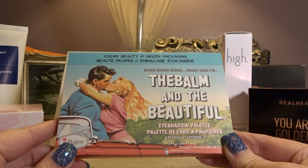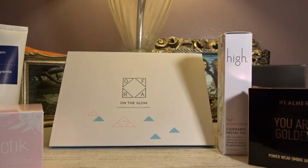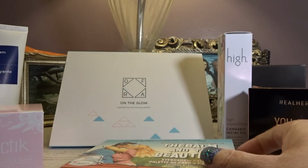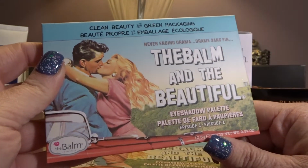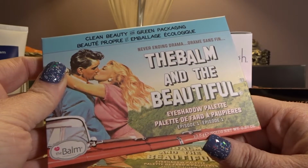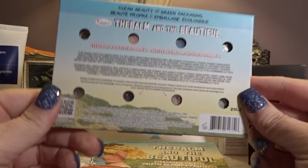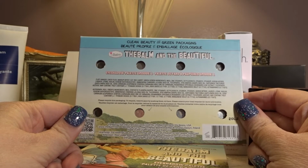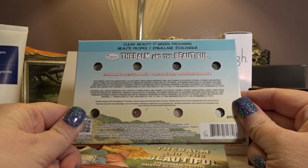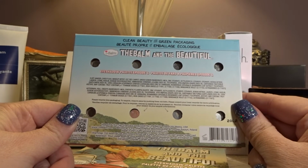And they are saying that this is a clean beauty with green packaging, so it does not have a mirror in it. That way, the entire eyeshadow palette can be recycled. So it does have a slip sleeve on it. This is 10.5 grams. And I was hoping it would have the colors listed on the back. It does not, but you can pop these eyeshadows out and put them into another palette, or you could just pop them out to solely recycle the palettes.